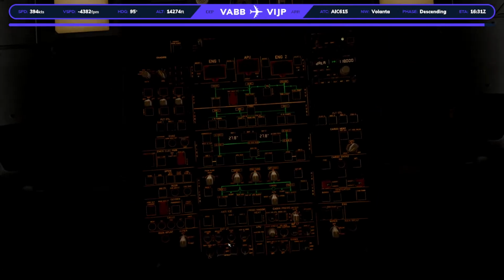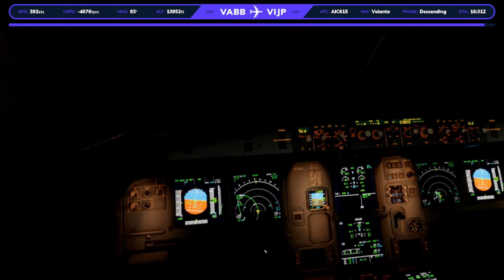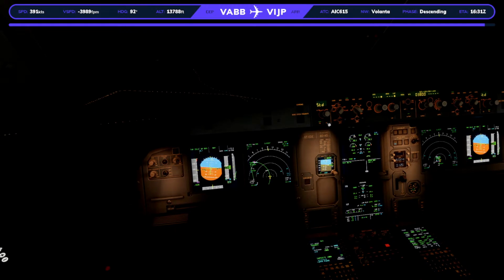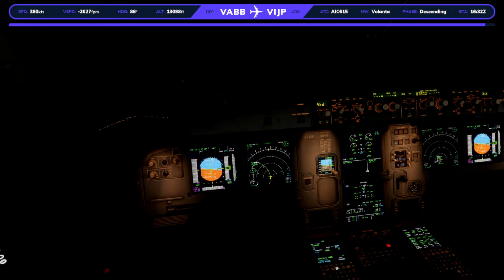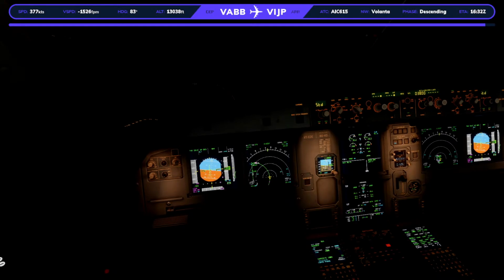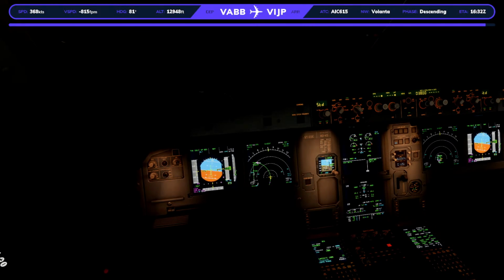Alright, we're approaching our 10,000 feet checks. Lights are on. Seatbelt signs are recycled. LS buttons are on. Jaipur traffic, Air India 689 on DME arc runway 27. Alright, Ritwik has joined the arc. Vistara 812 on final 4 miles. I can see air on finals there. Alright, 10,000 feet checks are complete.